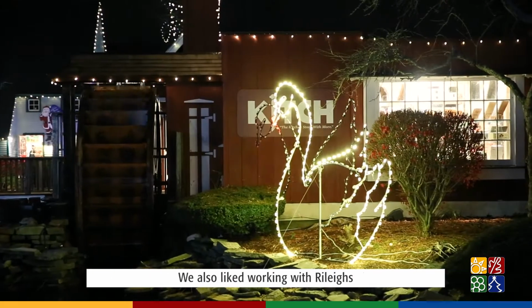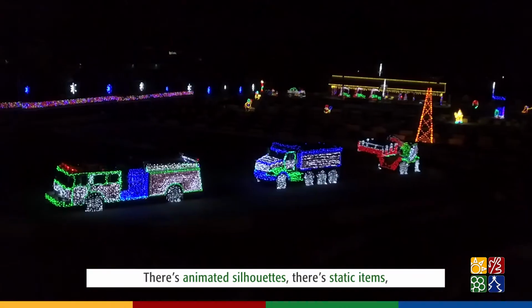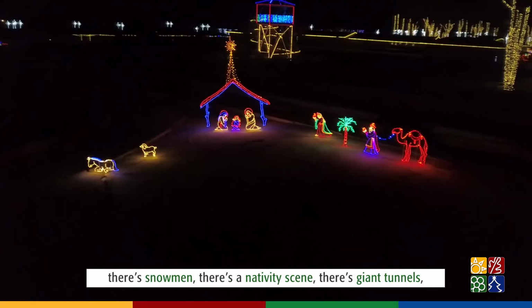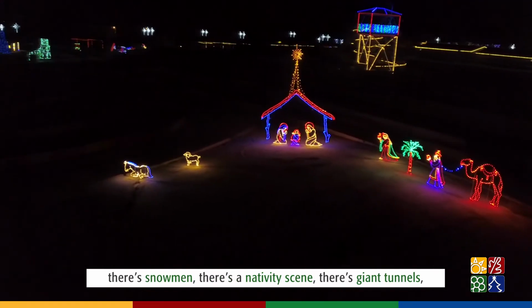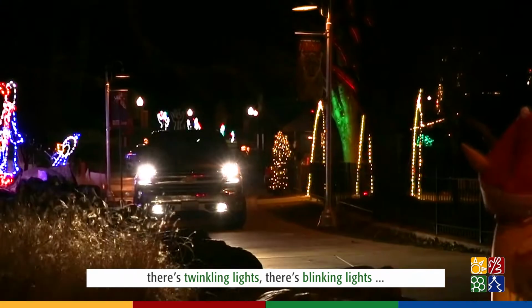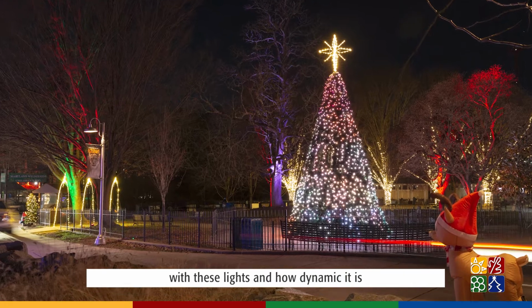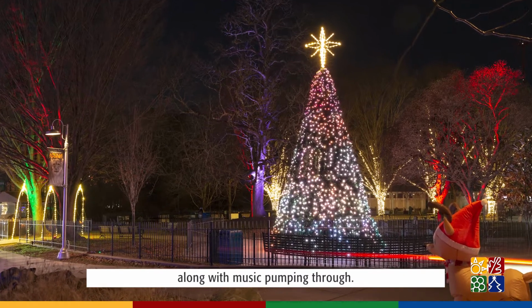We also liked working with Rileighs because they could customize the pieces for us. There's animated silhouettes, there's static items, there's snowmen, there's a nativity scene, there's giant tunnels, there's twinkling lights, there's blinking lights. A big wow factor is this large panel tree behind us with these lights and how dynamic it is, along with music pumping through.